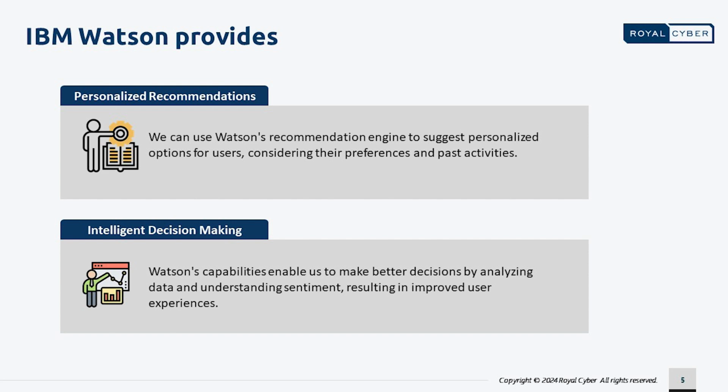So, what does IBM Watson provide? Royal Cyber implemented IBM Watson personalized recommendation features to suggest personalized options based on user preference and past activities. Additionally, we utilized Watson intelligent decision making capabilities to analyze data and understand sentiments, which improved the decision making process.